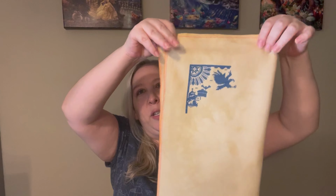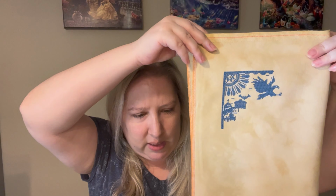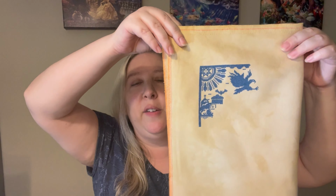I started this on what is, get ready to feel old, some people, the 25th anniversary of the release of The Mummy, the Brendan Fraser version, the only good version if I'm honest. This is my first Long Dog, so there's no before picture, but here is where I'm up to. I wanted to put 2,000 stitches in, and I got a little over 2,000, 2,045.